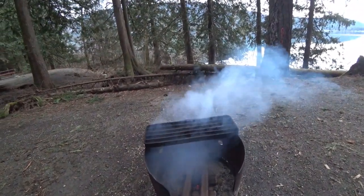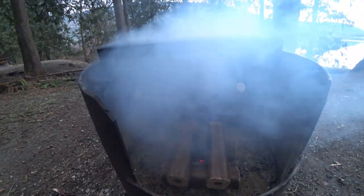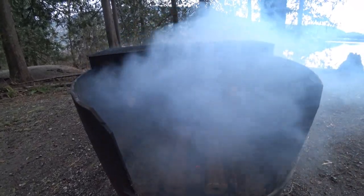This is about 15 minutes. Definitely not smokeless right now, but the flames have kind of gone out. I don't know if I did something wrong. Just followed the instructions.